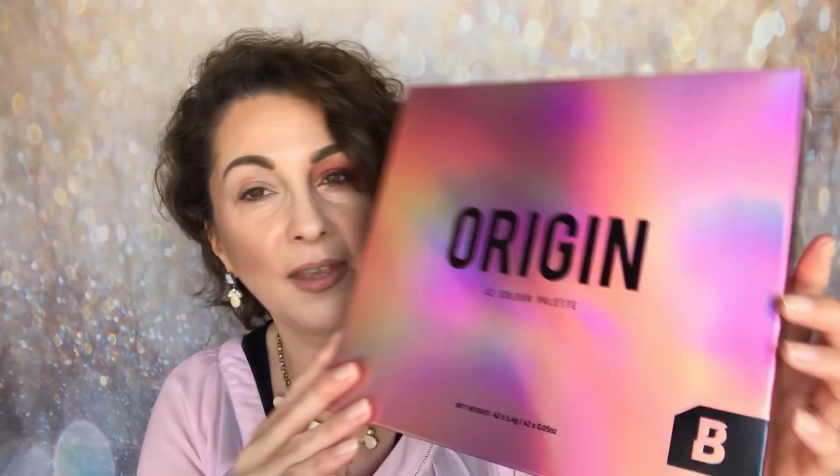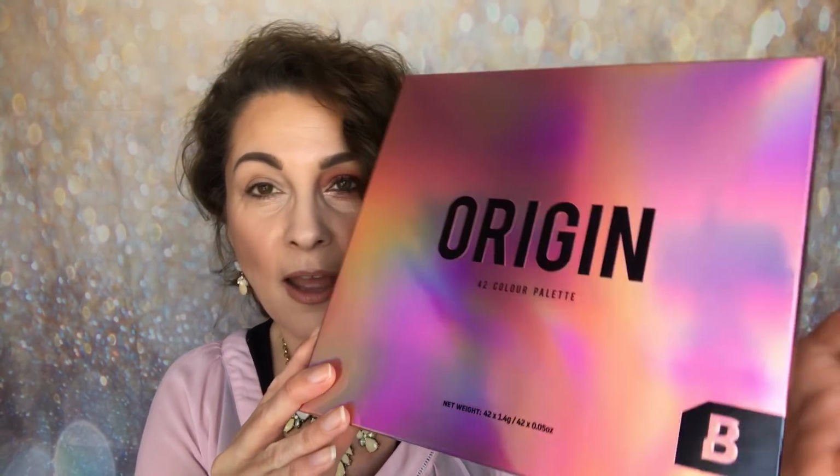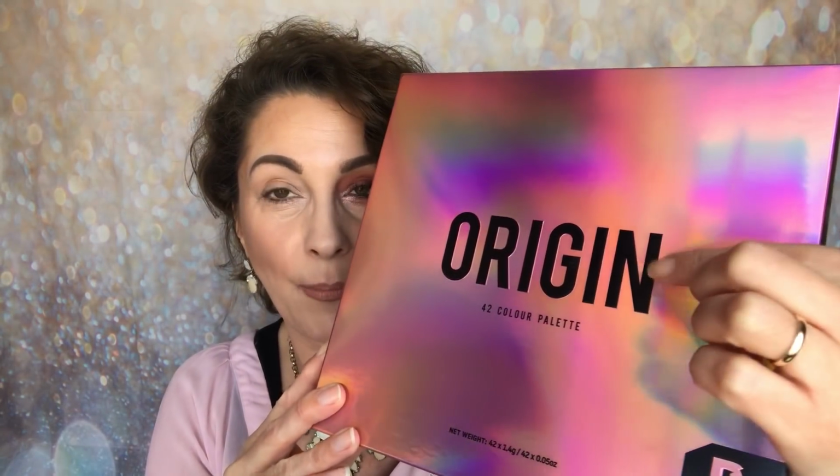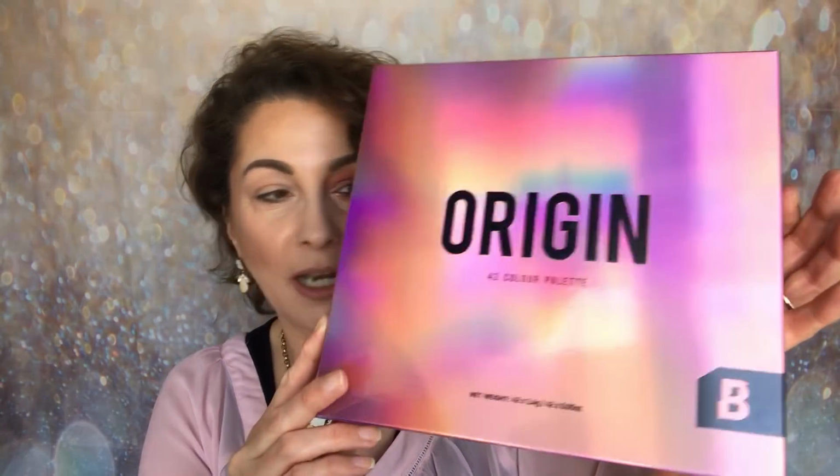You'll see inside the palette in a moment, but I just want to take you around the packaging. So this is the actual box that it comes in. Very, very pretty. The name is in black, so the name of the palette, this one is Origin, and then it says it's a 42 colour palette. The net weight is 42 at 3.4 grams or 42 at 0.05 ounces. So that's the front of the box.